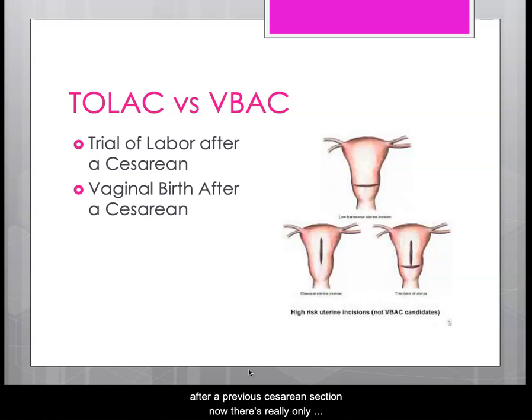Now, there's really only one type of uterine incision that allows for a TOLAC, and that would be this top picture here where there's the low transverse incision on the uterus, because that carries the lowest risk of uterine rupture, okay? Higher risk for uterine rupture, patients who are not VBAC candidates. So patients who have a vertical or what we call a classical, that up and down incision on their uterus, or patients who have what we call a T incision on their uterus. So perhaps in a previous C-section, they attempted a low transverse, but for some reason they had to extend the opening, the incision upward to get the baby out. Those two patients in the below pictures are going to be at a much higher risk for uterine rupture.